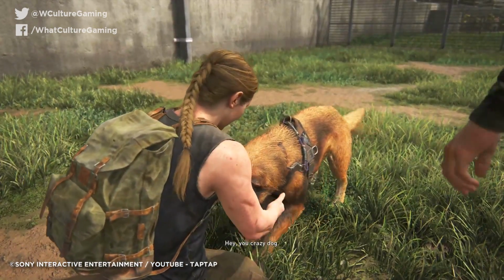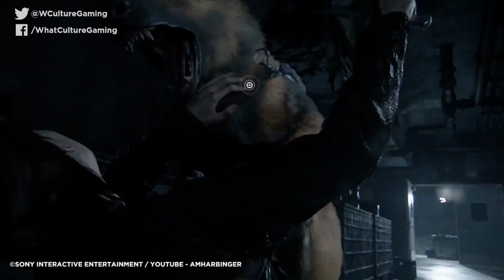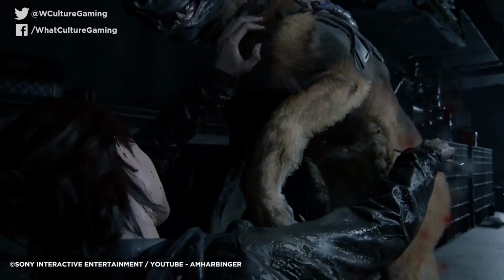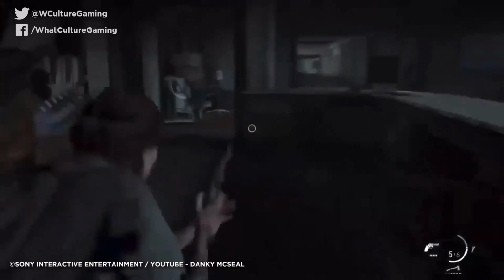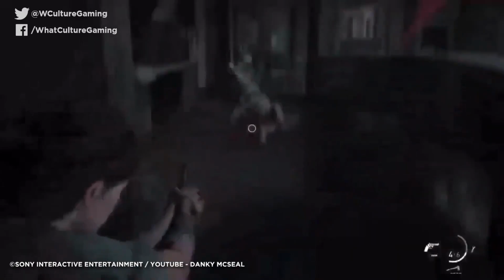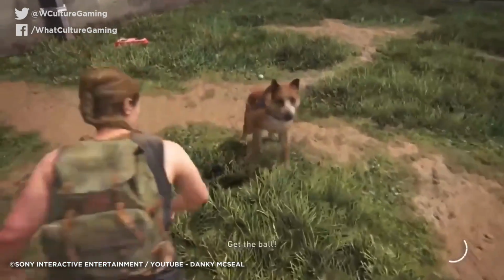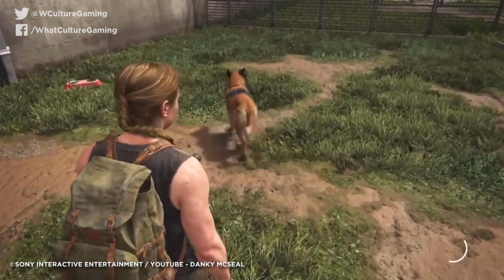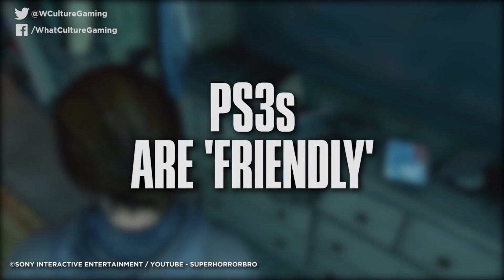The first example comes when you're introduced to Alice, one of the only dogs you're forced to kill in a particularly brutal manner, might I add, to advance the story. There is another named canine though called Bear. There's a good chance you'll shoot this one early on as Ellie and hear its owner cry out its name in response. Later on, while playing as Abby, you'll be reintroduced to the animal who, by all accounts, is a pretty good boy.